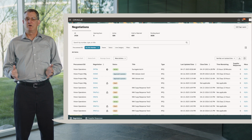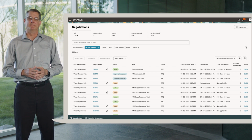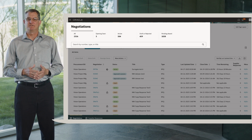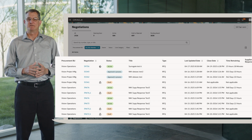The new negotiation workbench is a one-stop shop for category managers to get their work done. In a single view, they can perform advanced negotiation searches and quickly drill down to relevant details. Category managers can also view and manage supplier responses in one place.